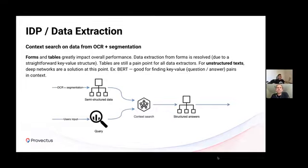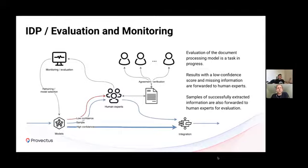Okay, next step is the evaluation. The evaluation step is somehow missed in a lot of use cases, which is really bad. Machines are really good at reducing the processing time of repeatable operations, right? But humans are great at complex tasks like context search. So the solution here is to build a hybrid system.